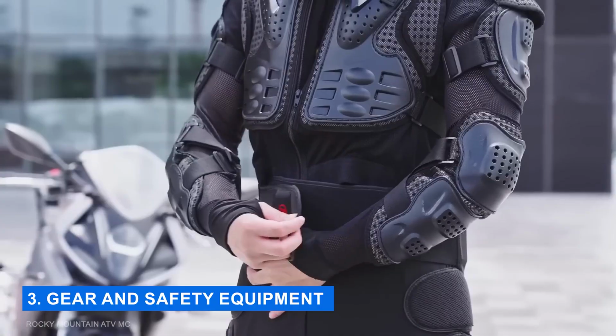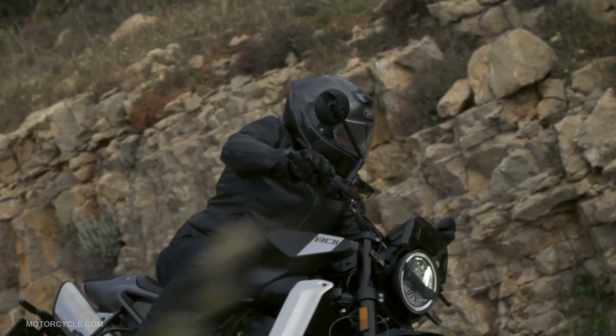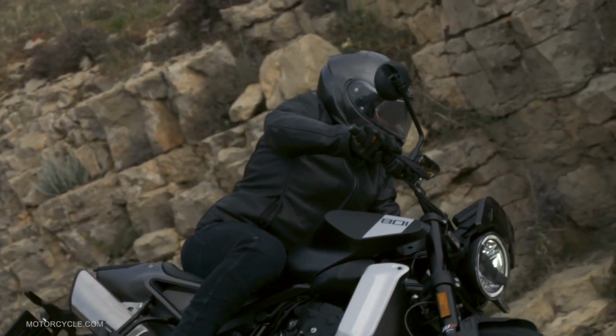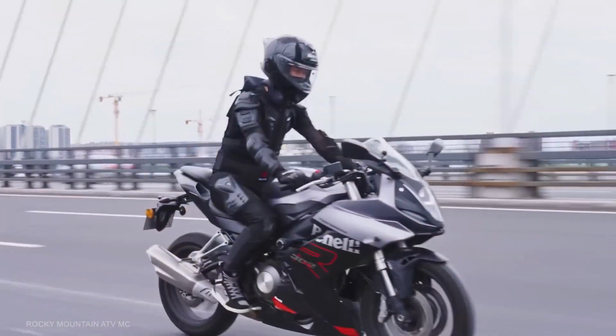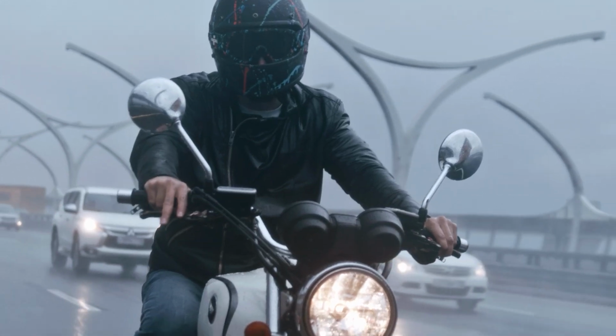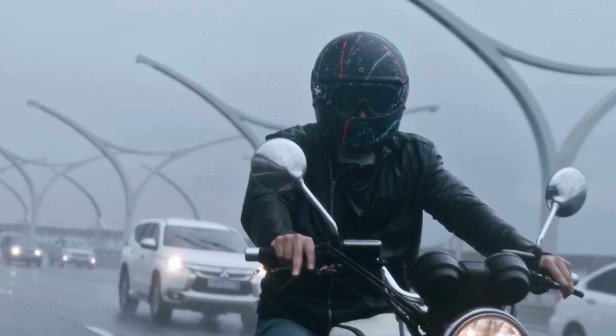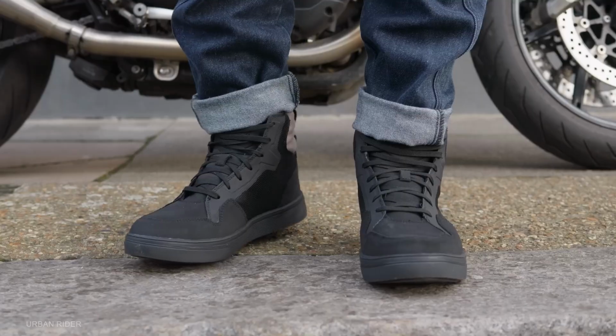3. Gear and safety equipment. If you're new to motorcycles, it's easy to think the cost ends once you ride off the lot. But unlike a car, you can't just hop on a bike in jeans and a t-shirt. Not if you value your skin anyway. Proper riding gear isn't a luxury, it's a necessity. At minimum, you'll need a DOT-approved helmet, a riding jacket with armor, gloves, and boots that cover your ankles.